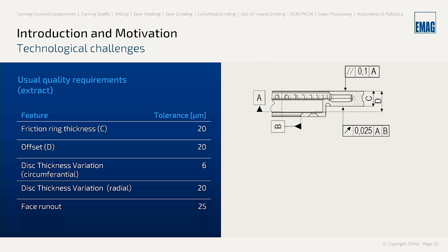The tolerance for the friction ring dimension, dimension C, is 20 microns. The offset, dimension D, is also 20 microns. The requirement for the thickness variation is 6 microns circumferential and 20 microns radial. And for the face runout, 25 microns.